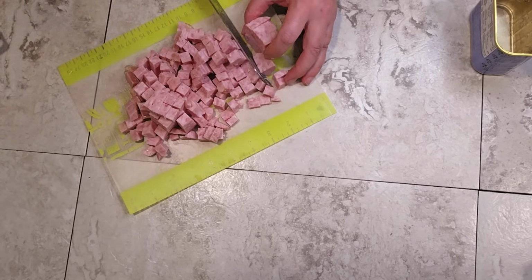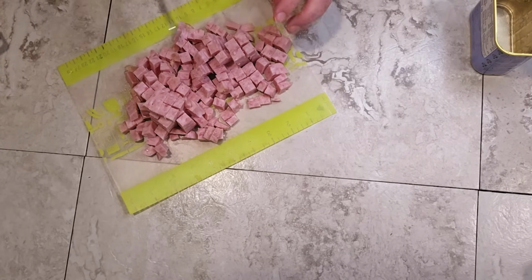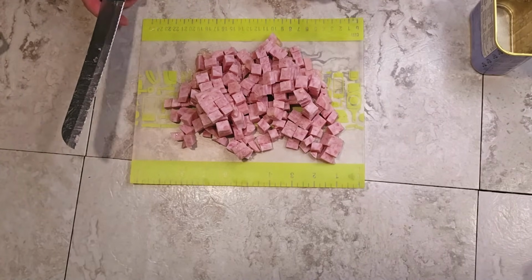A bacon flavored luncheon meat would make this a great breakfast dish. I think this would be a great breakfast dish even without the bacon flavor. And they have spicy luncheon meat, all sorts of different varieties.